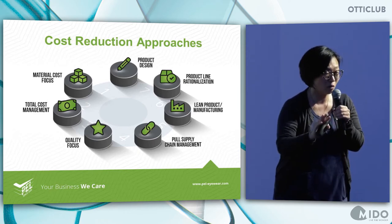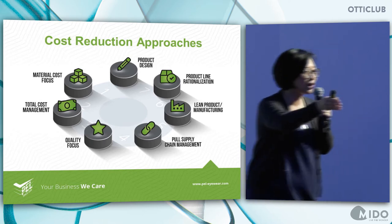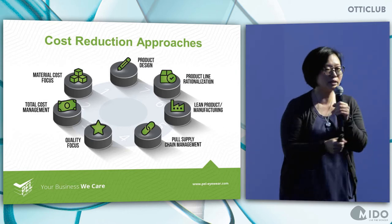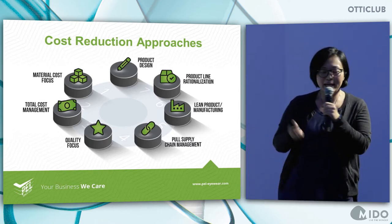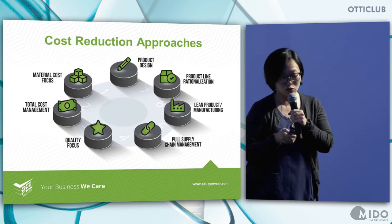I suggest no. If you would like to do the cost cutting, you really go to the acetate factory or even the hinge factory, and you talk to them. Then you can get the quality product, and the cost may be much better than if you just buy directly from the manufacturers. So here are the seven approaches I would suggest to have cost reduction.